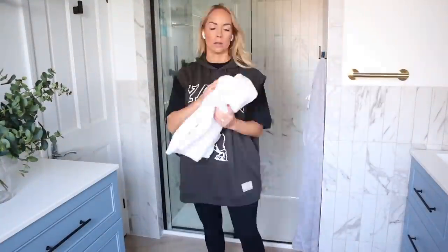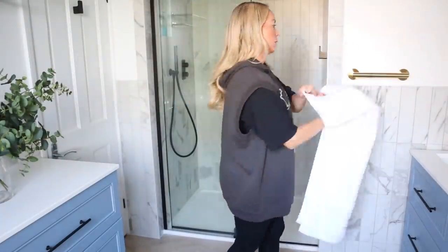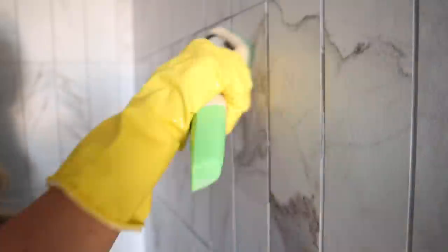Okay, so this is the boys' shared ensuite, and we're so pleased with how it's turned out. The shower is such a good size in here and it's lovely to use, so I'm going to give it a really good scrub today to keep it as clean as possible.